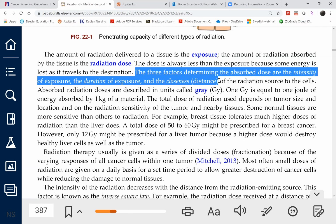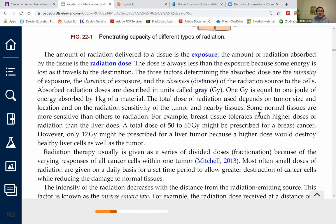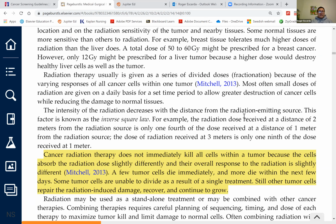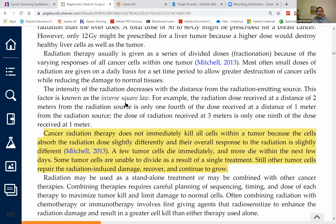Cancer? Another form of cancer. All right. So of course, we try to reduce our exposure to radiation as much as possible.